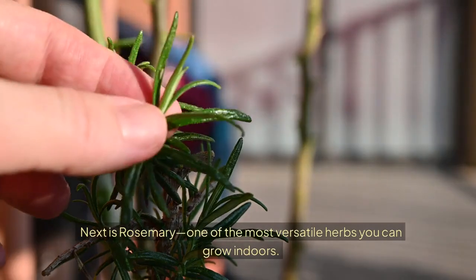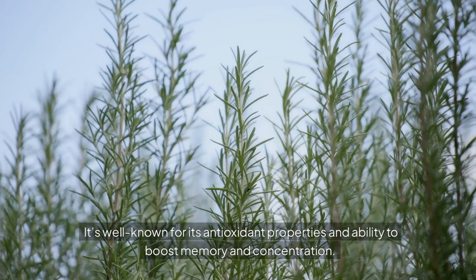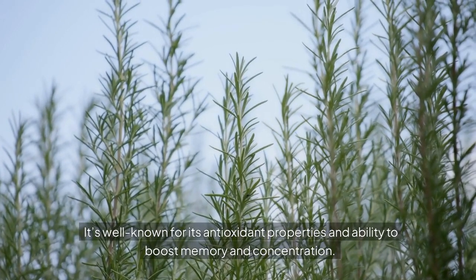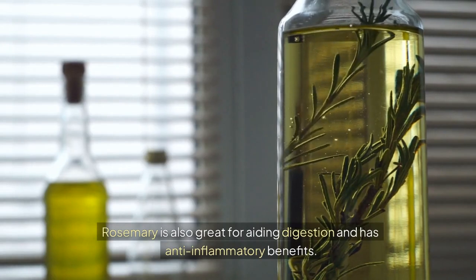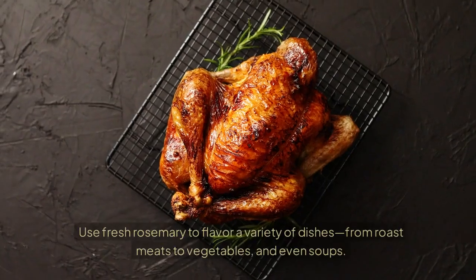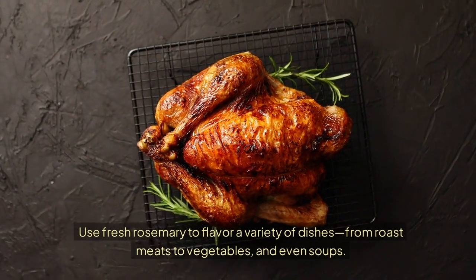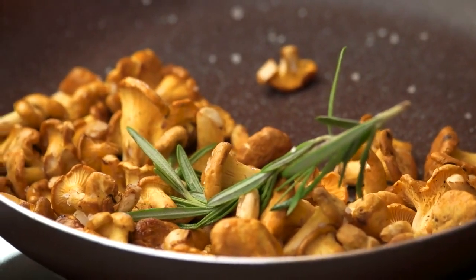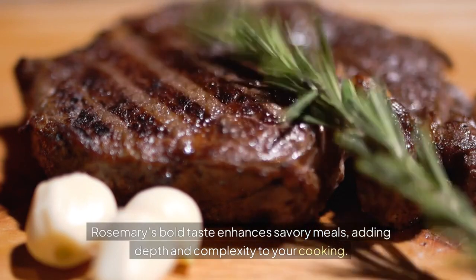Next is rosemary, one of the most versatile herbs you can grow indoors. It is well known for its antioxidant properties and ability to boost memory and concentration. Rosemary is also great for aiding digestion and has anti-inflammatory benefits. Use fresh rosemary to flavor a variety of dishes, from roast meats to vegetables and even soups. Rosemary's bold taste enhances savory meals, adding depth and complexity to your cooking.